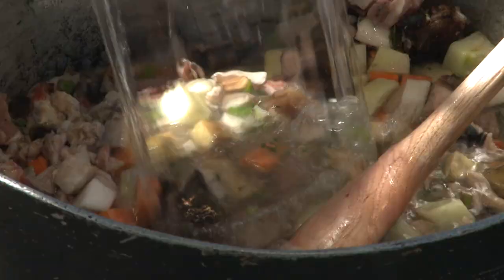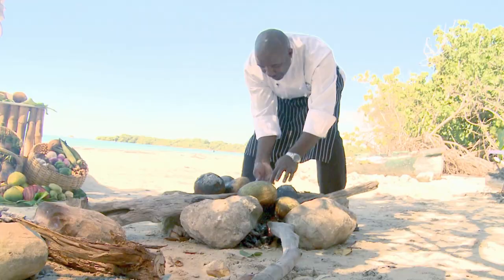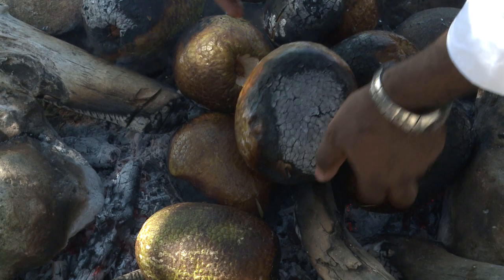While this is getting ready, maybe now is a good time to turn those breadfruits. What do you think? Let me see if I can get in here. Perfect. Once all the green is looking like this, then they're all ready to come off the fire. And I can hardly wait to bite into one.